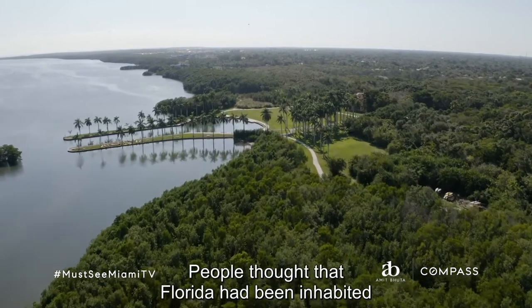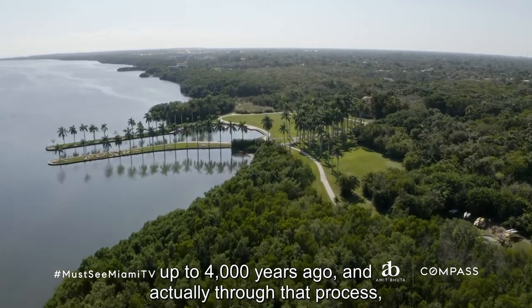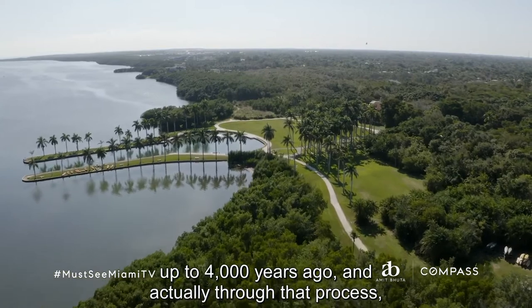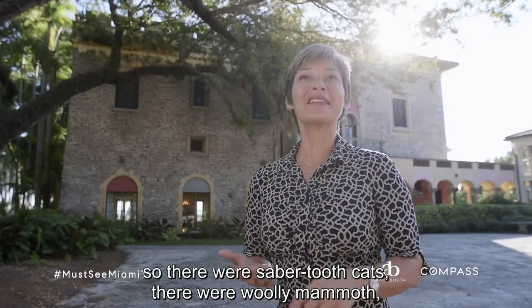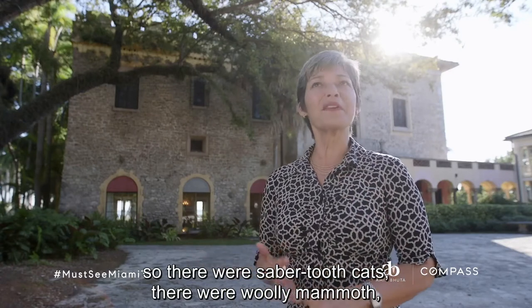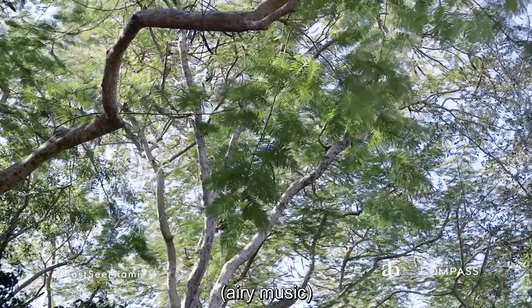People thought that Florida had been inhabited up to 4,000 years ago, and actually through that process, it's known to be 10,000 years ago. So there were saber-toothed cats, there were woolly mammoth. I mean, this area was completely different.